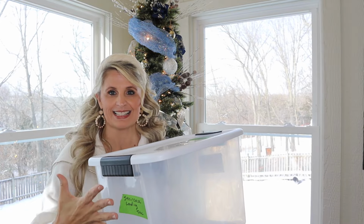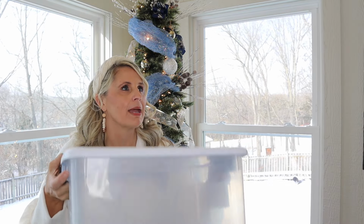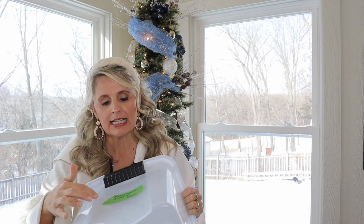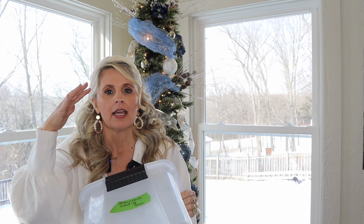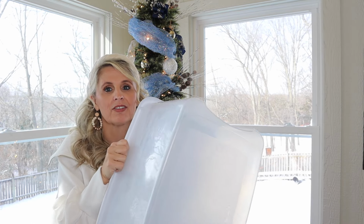As you can see, I use a clear bin. I cannot stress enough how amazing clear bins helped me this year when I was looking for different items. Yes, I know this says staircase landing tree and you want to put appropriate labels, but if you have clear bins, then you can see the items that are inside.